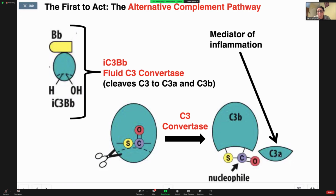C3a, this small portion that's going to float off, and we're going to talk about it much more on Thursday. It's a mediator of inflammation. C3b, the bigger component, is going to now have that thioester bond exposed. That's really important. This wasn't a conformational change now. This was because of this fluid C3 convertase.